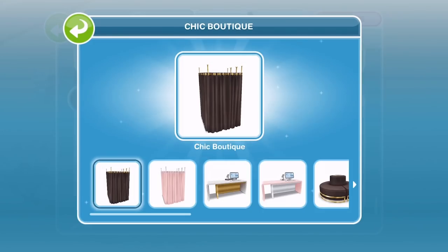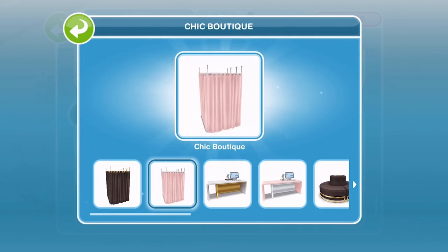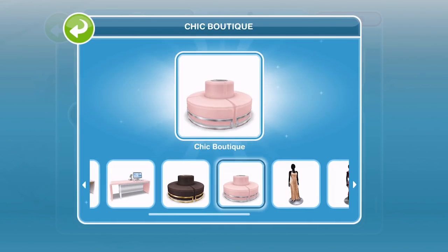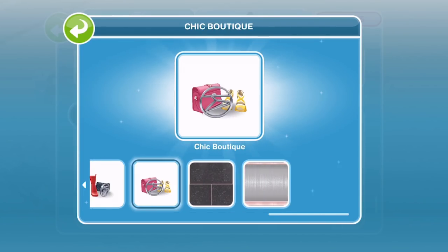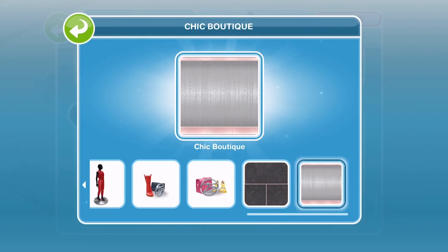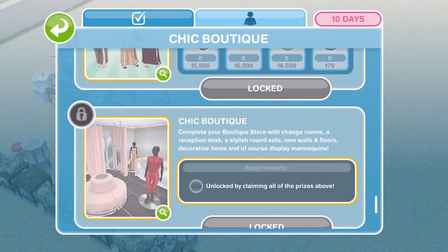And then the grand prize is this Chic Boutique, which we will unlock if we claim all the other prizes. So we get the changing rooms in two different colours, the reception desk in two different colours, a little round sofa. That's really nice. Mannequins. Oh, I'm so excited to have mannequins. That's amazing. And then, oh, look at that floor. The floor and wall. Oh my goodness. I love that one even more than the one that we've already won. They are very, very nice. I'm looking forward to having those items.